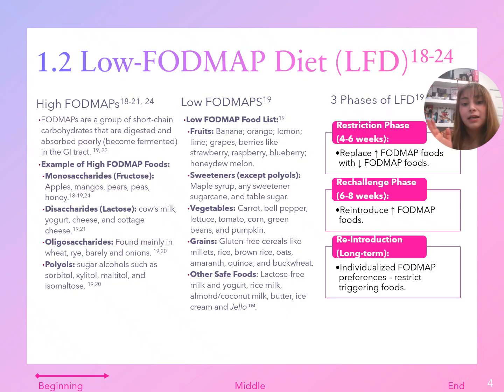And then that is specifically done like 1 food at a time. And then this is for 6 to 8 weeks. And then the third and final phase is just the long term. So hopefully the person has an individualized diet of the tolerable high FODMAP foods and low FODMAP foods, because we can't be in the restriction or the re-challenge phase forever. Hopefully we get to a long-term solution.